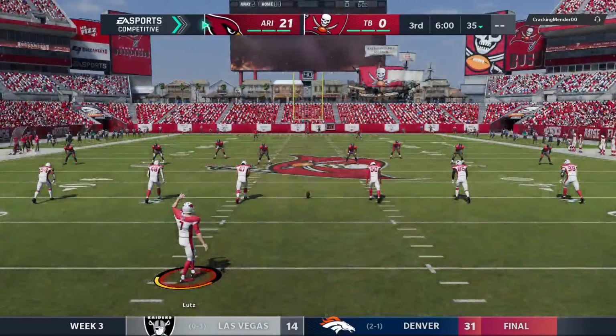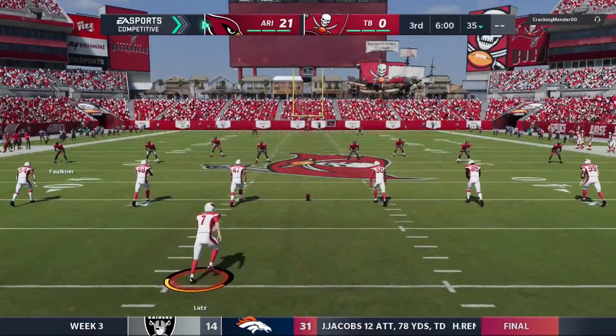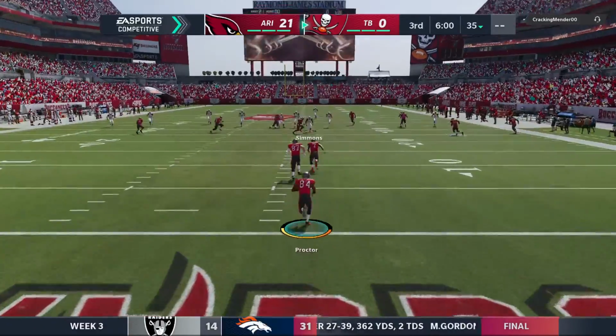As we toss it an hour or so east of here to Orlando, it's Jonathan Coachman with our EA Sports Halftime Report. So after a very one-sided first half, what will the second half bring as we are back underway on EA Sports?